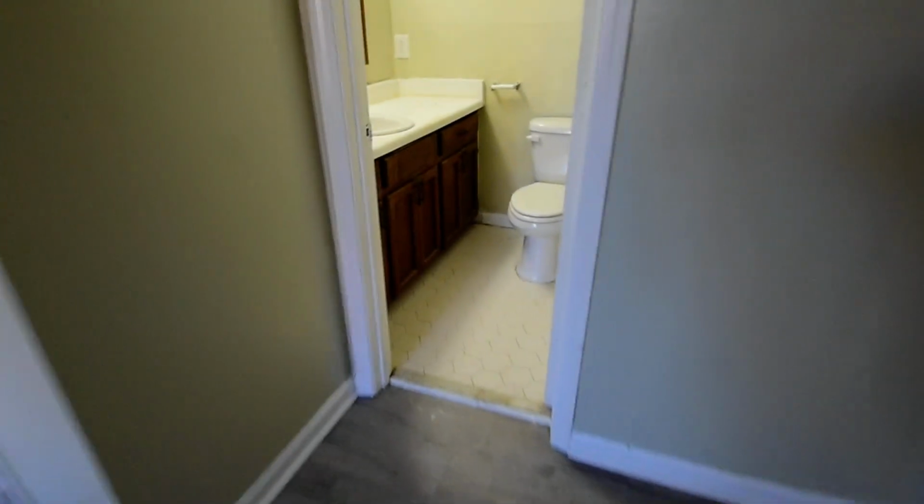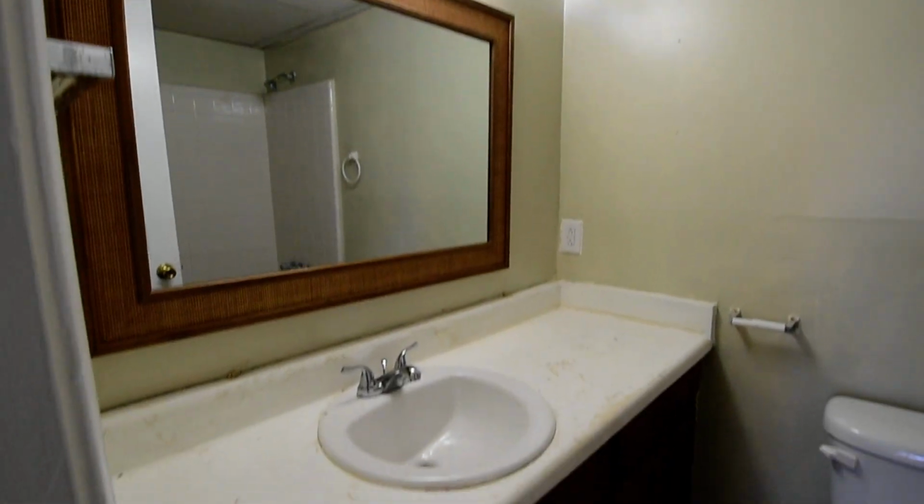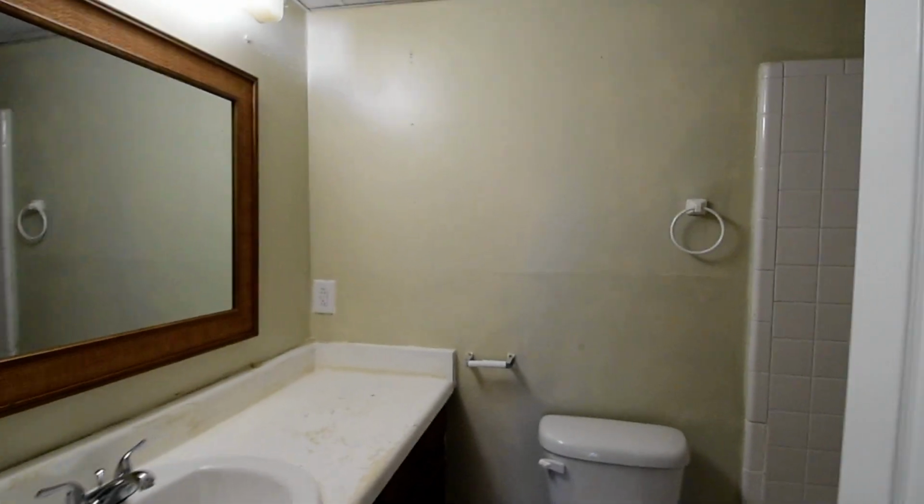You have tile flooring in here in addition to tile in the shower. Nice large mirror and a single vanity and large countertop. And you can see the tiled shower and tub there.